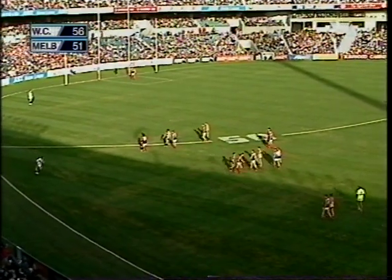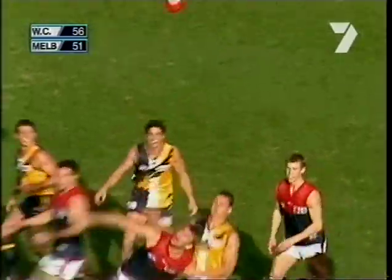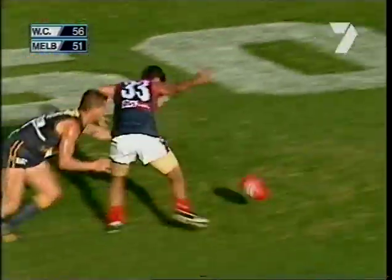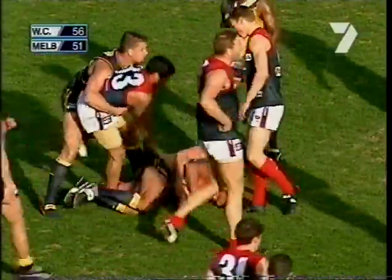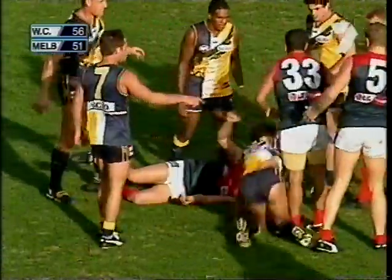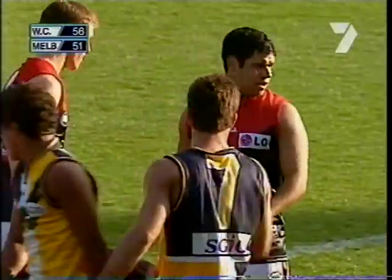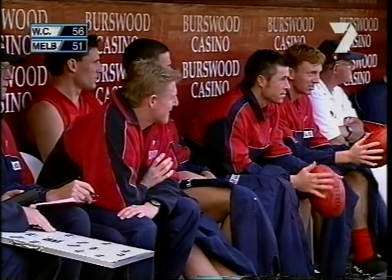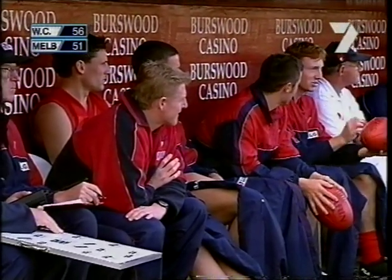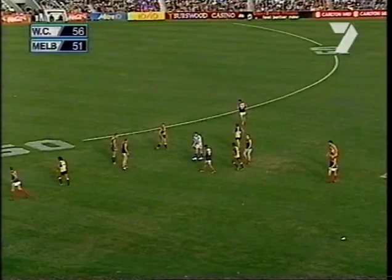West Coast, 2 wins for the year. Melbourne 5, coming off a grand final appearance last year. Farmer trying to ignite the Demons. Wanted a free kick, well wrapped up, good tackle. Melbourne's chances of playing in the finals will dissipate, you would think, if they lose here today. There's Leoncelli still on the bench, Huddo. Came on and kicked a goal late in the second quarter.